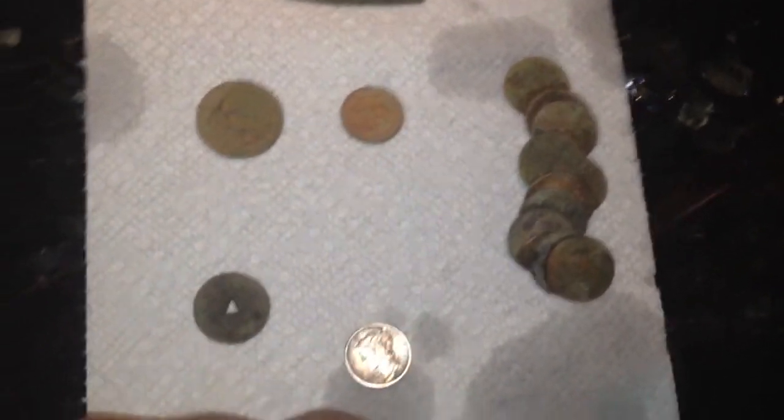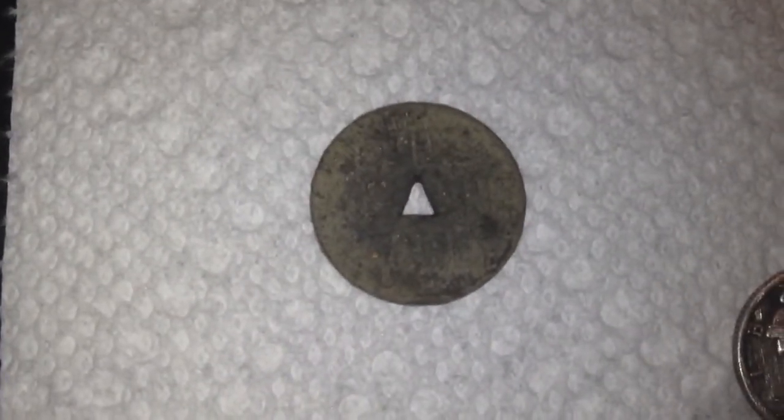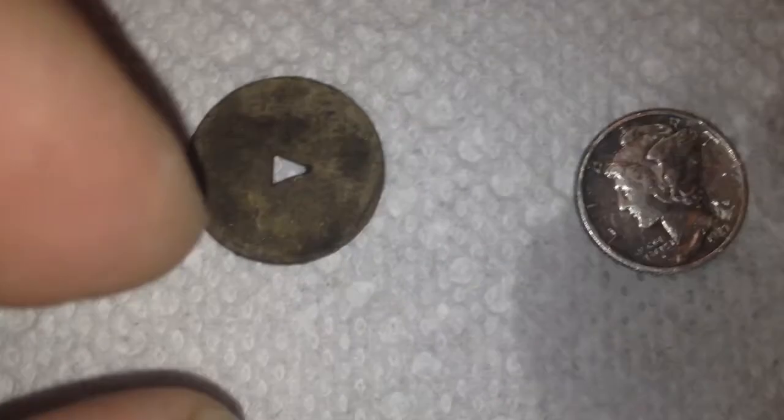So I only got about 45 cents in clad or so. No wheat pennies. To get this was kind of a cool find. The old Pittsburgh Railway tokens. 1922. Find of the night, for me.